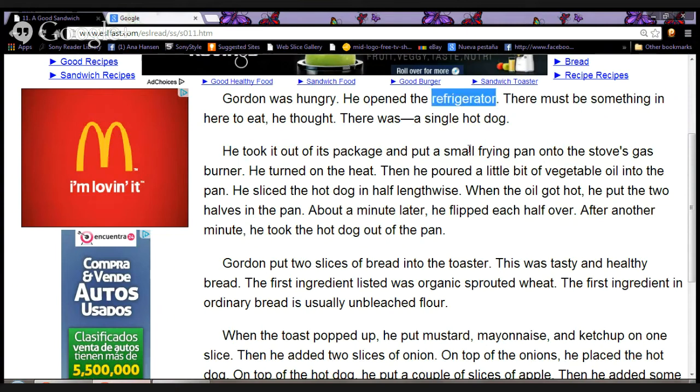And our last word here is refrigerator. Refrigerator. Okay, all right, so our stress is here. Refrigerator. Good, one more time. Refrigerator. All right, good. Nice job, thank you. Thank you, teacher.